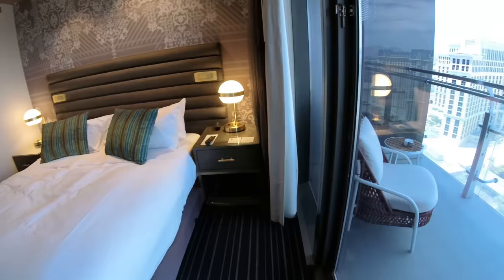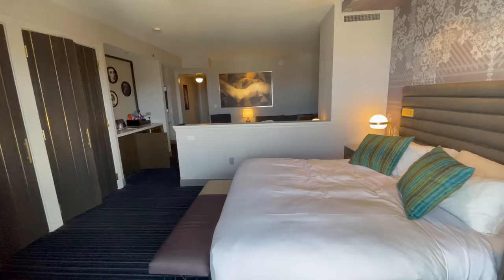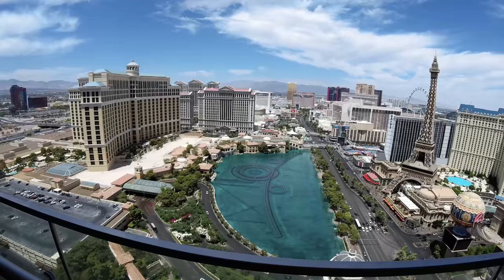And then we have the best feature of this Cosmopolitan property, the balcony, 52nd floor. This is what you pay for the premium view. Gorgeous views of the Bellagio Fountain, the Eiffel Tower. You can see all the way down to Encore Wynn, Resort World. This is a fantastic place to spend some time. Even though at Cosmo, I don't spend a lot of time out on the balcony, it's here if you need it.